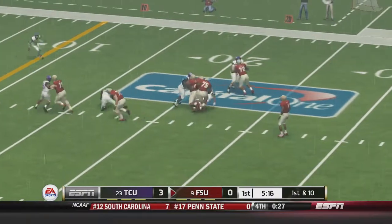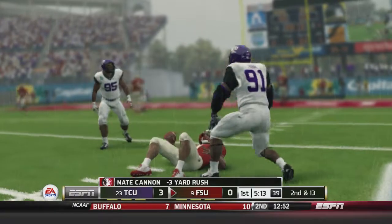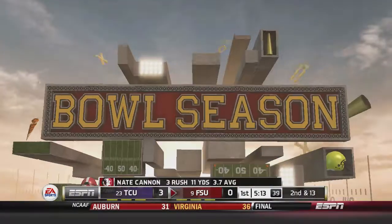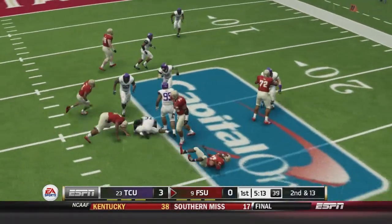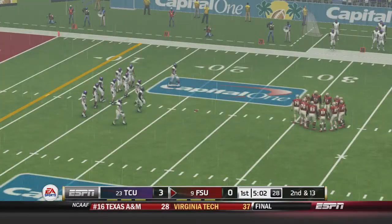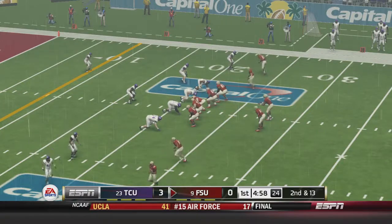And it's going to be a delay to Cannon. And the defensive end is going to get him from behind. Those delays, if you've got a smart defensive end, he's going to find the little crease that the tackle leaves. And he's going to fill it and stop the delay before it starts. Sets up a 2nd and 13 from TCU's 22-yard line.